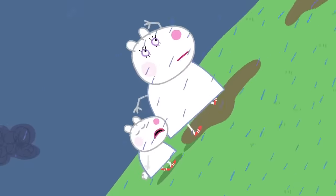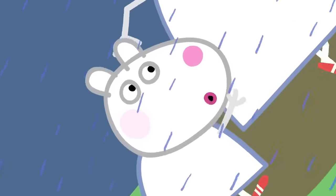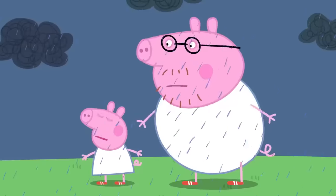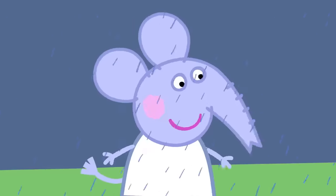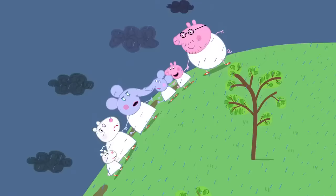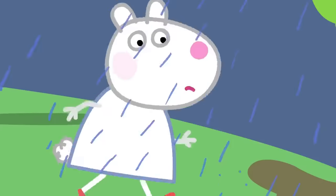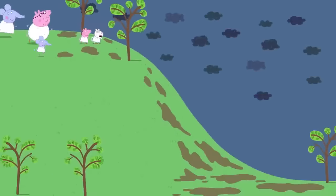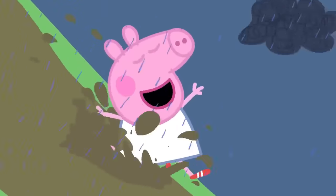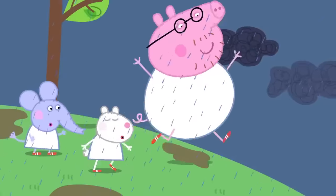The wind is making it hard for Susie and Mummy Sheep to climb the hill. The wind is too strong. And the hill is too slippery. Aha! Emily Elephant is very good at pulling things with her trunk. The way down looks very muddy. Yep, so it's fun to slide down. And Whee! Peppa is very good at sliding in the mud. Whee! Whee!